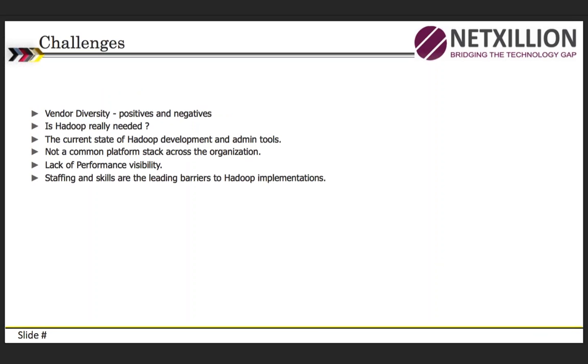So let's look at what are the challenges. First, we will look at vendor diversity. We have so many vendors in the market which has both positives and negatives. So we'll look into that, how things could be positive and negative.